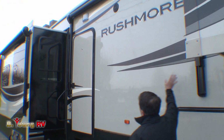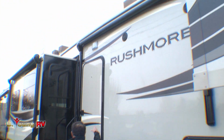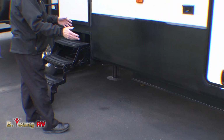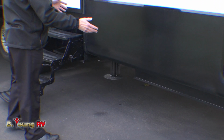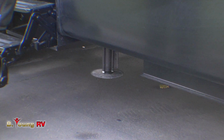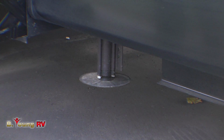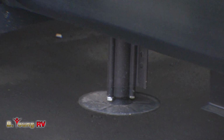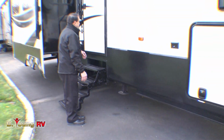You'll notice there's an electric awning over the door here. Nice four-step system. We also have automatic leveling here. This is a six-point system. There's three on each side. Two of them are in the forward up here, and then behind the rear tire, and that's the same on the other side. Just a push of a button.